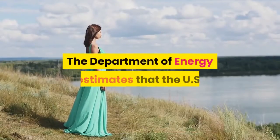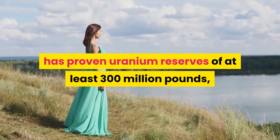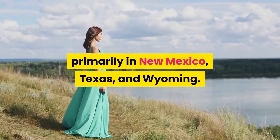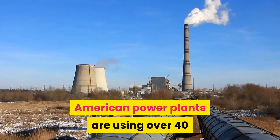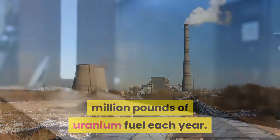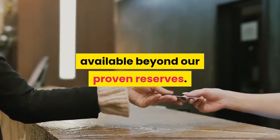The Department of Energy estimates that the U.S. has proven uranium reserves of at least 300 million pounds, primarily in New Mexico, Texas, and Wyoming. American power plants are using over 40 million pounds of uranium fuel each year. Much more uranium is likely to be available beyond our proven reserves.